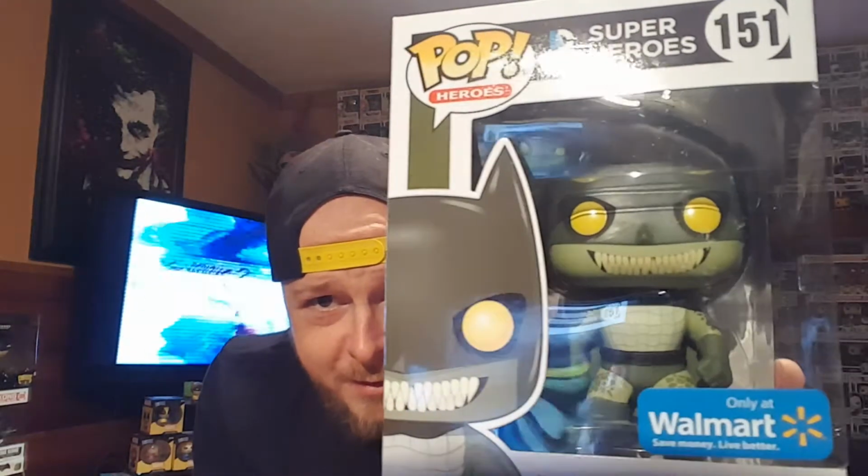His detail is the best. He's one of the best Impostors. I really, really like the Two-Faced Impostor, and as well the Scarecrow. And this one here is really, really good. Like his mouth detail, it looks so cool. So I can't wait to put him up on the shelf. He's going to look great.